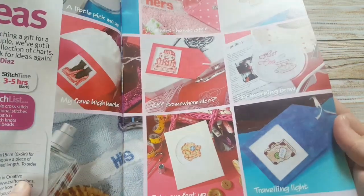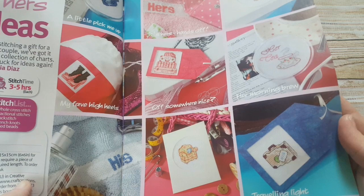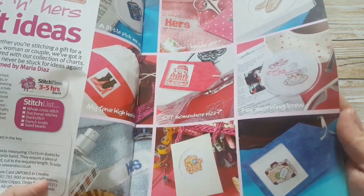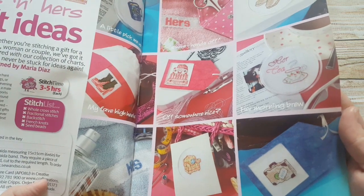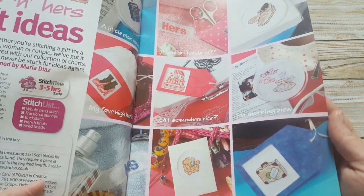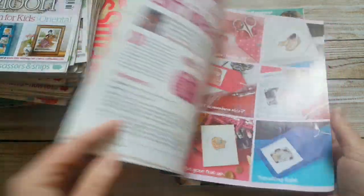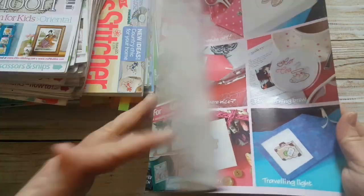Almost all of the magazines have miniatures, but not all of them are like that, like in the photos. It's about 50 small pieces, but they're all in charts like that, so I can't really show you everything. So that's that.